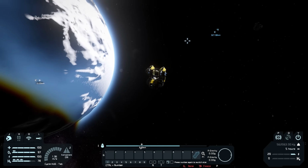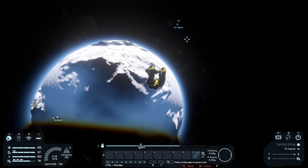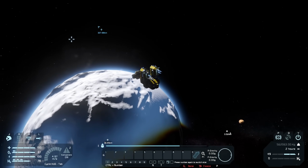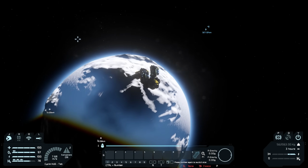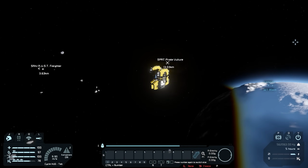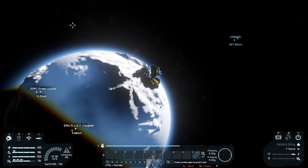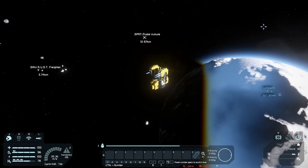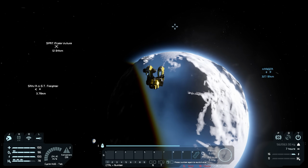Oh God, it's a little weird having it stuck to the front of this thing. But let's drive it a little bit this way. I want to do one more pass to see if we can find anything. Maybe like a... oh, what's that? That's still a freighter. We have a pirate vulture. Yeah, see if we can find a station, because I'm starting to see these things. That's a really good sign that we're seeing AI stuff.